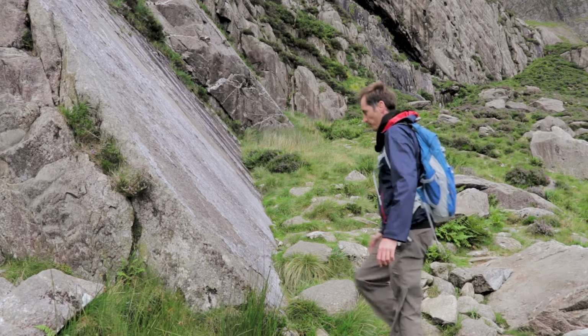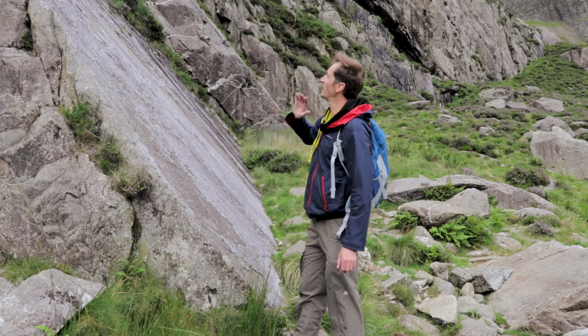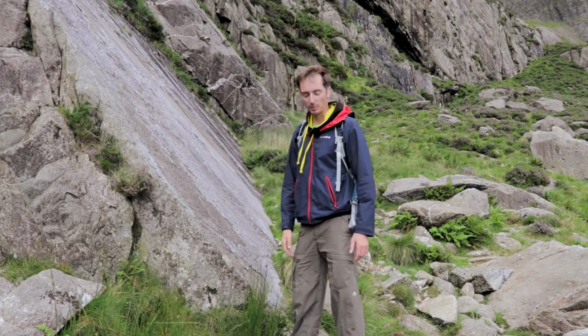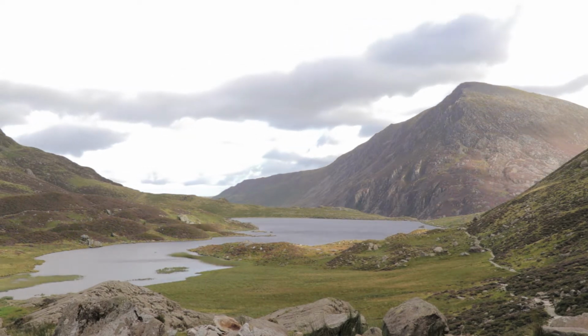So here we are at the foot of Idwal slabs. As you can see, it's quite an easy angle, which is why it makes it easy for people to come and climb here. So that is my little walk around Llyn Idwal to Idwal slabs.